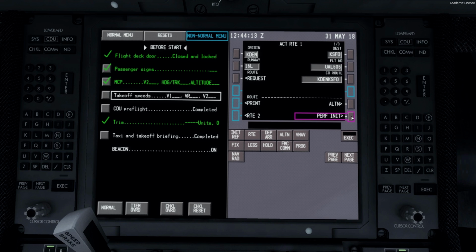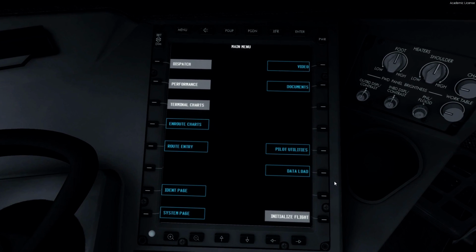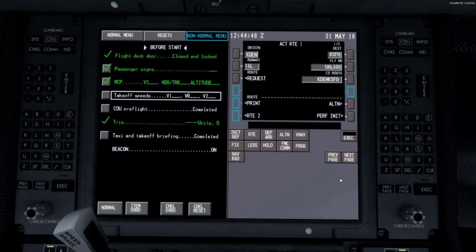I will eventually do some long hauls as well, like Heathrow to Perth or something like that, a massively long haul. I'm just getting some information from the dispatcher for this flight, and it's very difficult because here you actually have to use these little sliders. You can't put in the exact amount of fuel, which is a bit of an issue, really. I'm hoping that Qualitywings do something about that. We'll use 53% there and 53% there. That should be okay.